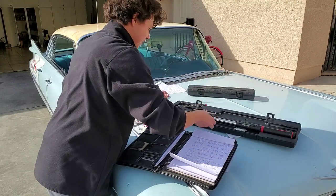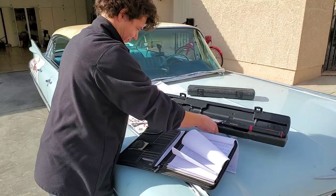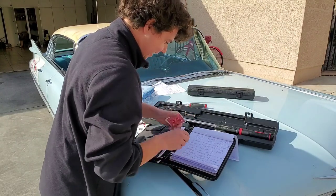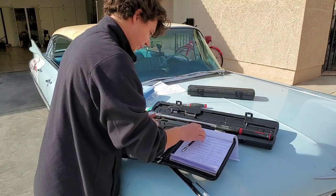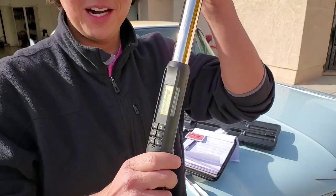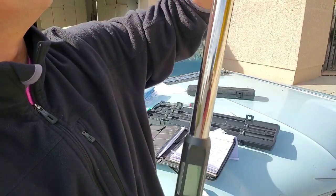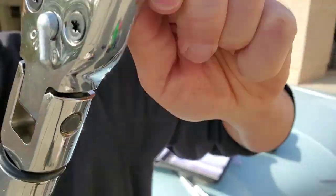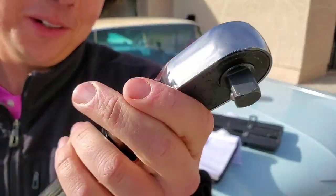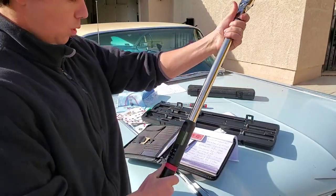All right. Oh my God. This is it. This is it. The moment of truth. This beautiful ratchet. Coming out to you, here we go. Woo!